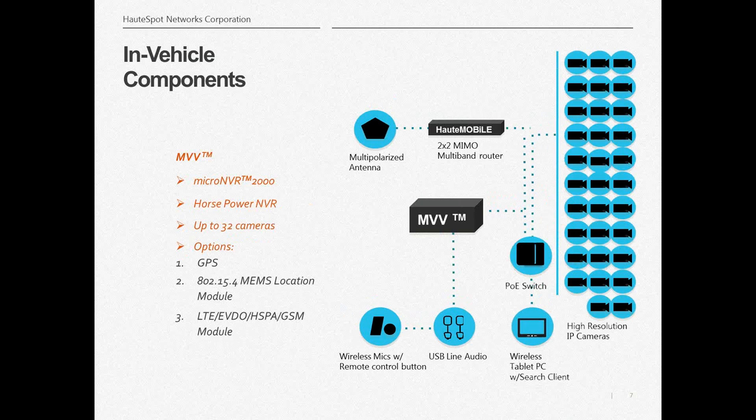If you need a little larger system, we have a MicroNVR 2000. It can support up to 32 cameras. It's for buses, trains, or larger applications. It's a larger system, but its function is basically the same, that it's going to be gathering video and data from all of the different subsystems, processing it, storing it in the vehicle, and then transferring it when it gets to a known point.